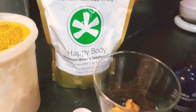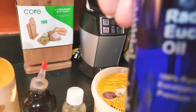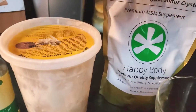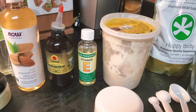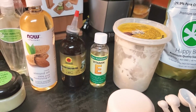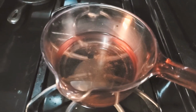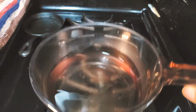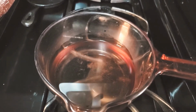And then you're going to need a glass mixing bowl, because you're going to have to melt this down. You're going to need either peppermint oil or some kind of eucalyptus. If you want to add some scent to your oil, you want to use lavender or rosemary drops. And your mixing spoons. And then you want to make sure that you have your saucepan, because you're going to place your mixing bowl down into the saucepan.